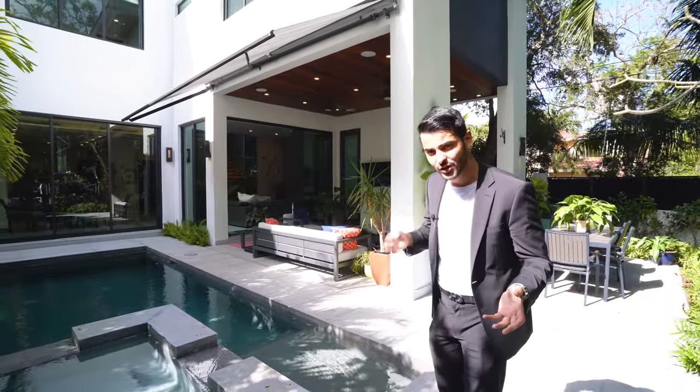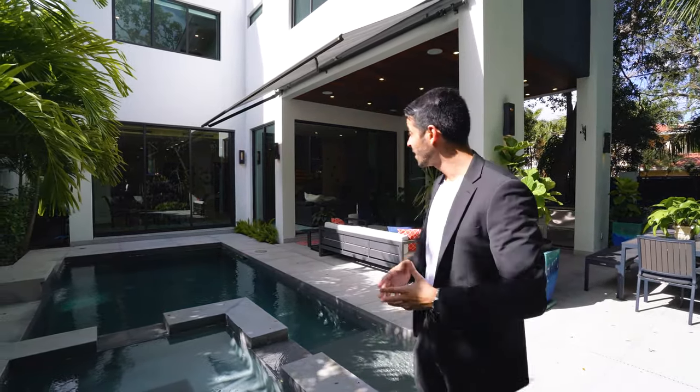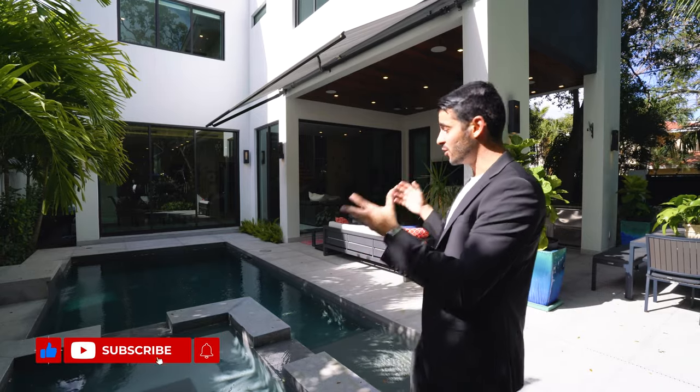Behind us is a home with just over 3,800 square feet on a 6,100 square foot lot, built in 2021. I absolutely love it. I love the details. I love the openness. I love how you could just entertain so easily in this house. Those are my favorite things about it.